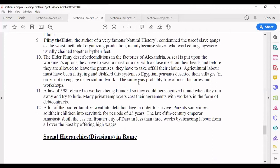The elder Pliny described conditions in the factory of Alexandria. A seal is put upon the workmen's aprons, and they have to wear a mask or a net with a close mesh on their heads. And before they are allowed to leave the premises, they have to take off all their clothes.